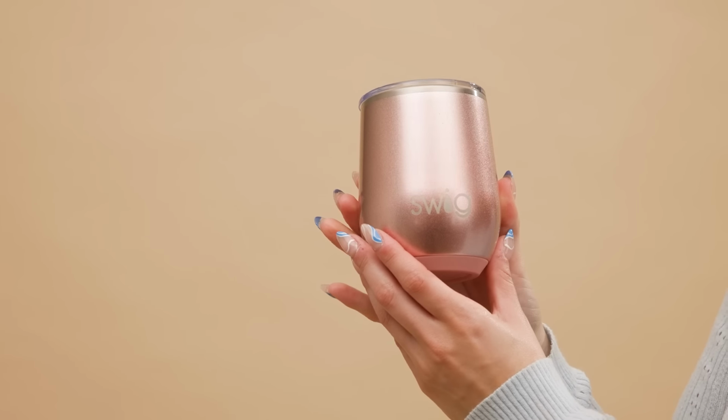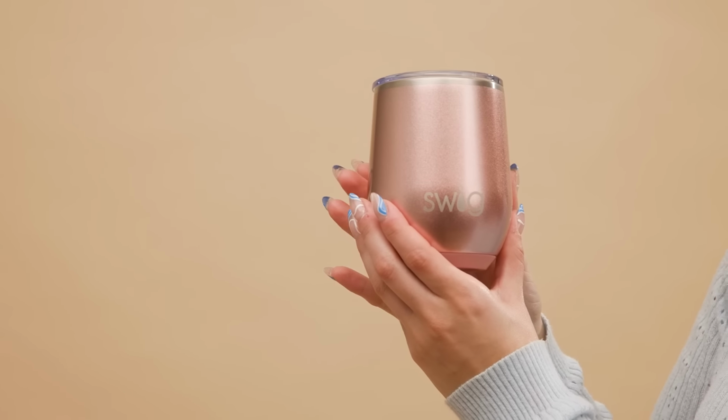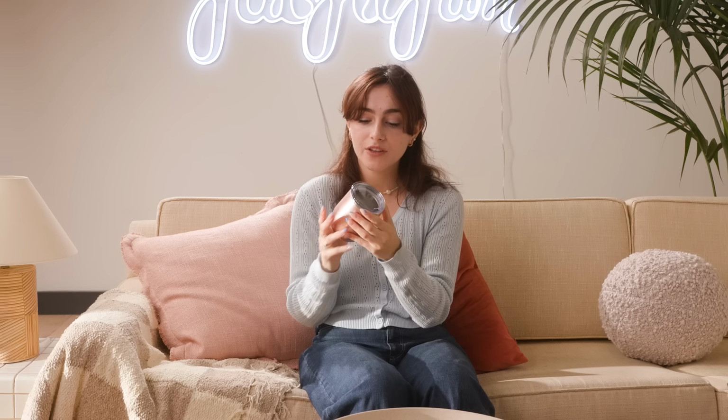It fits perfectly in my hands, just like this. It holds up to 12 ounces, and it keeps drinks cold for 9 hours and hot for 3 hours. And I love that it has a lid so that you don't spill. It is condensation free and it is non-breakable. Watch me. No, just kidding. I won't throw it.